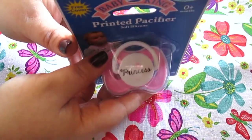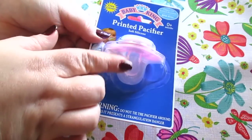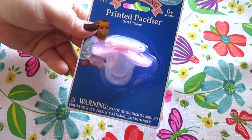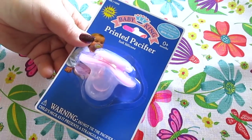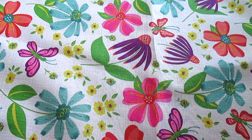And I grabbed this pacifier that says Princess. And I like that it has the safety kind of cap on there as well. For when you're packing these around and stuff like that. I always really enjoyed these when Connor was a baby.